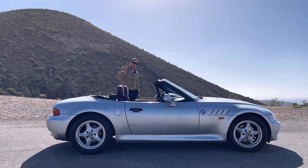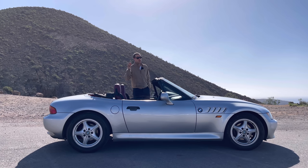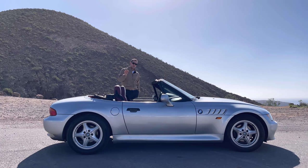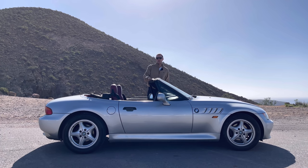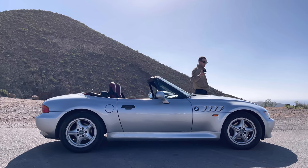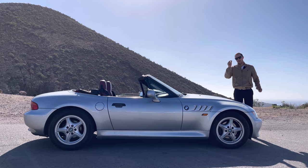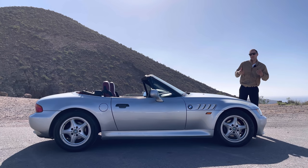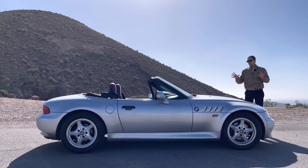And Autocar stated that the prices hit a ceiling of £10,000. Now it's £13,000. In 2 years' time, 2024, I honestly believe the cheapest you'll be able to get a BMW Z3 for will be £5,000. And when it hits the magical 30-year mark in just 4 years' time, £10,000. I honestly think £10,000 will be the cheapest you will ever be able to see one of these again.